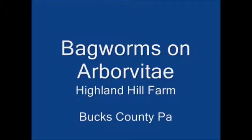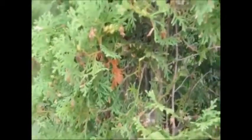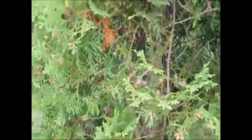Bagworms on arborvitae at Highland Hill Farm. Here's an example of bagworms that are on trees. You can tell they're bagworms because they are little round cylinder guys that are crawling around on the tree. They usually have a bag over the worm so you can't see the worm itself. And they use the foliage that they eat off the tree to camouflage their bags.